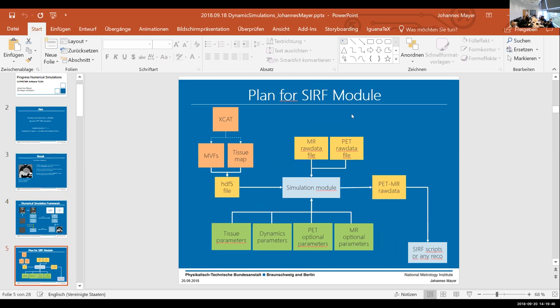Excuse me, I couldn't hear that. Sorry, for the optional parameters, what is defined like that for that? Is it some corrections applied to the simulation? Actually, I don't know. So it's a discussion we had a little bit, but not extensively. What information do we have to pass to the PET side?